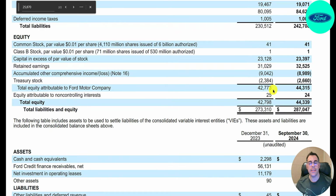Assets minus liabilities equals equity, $43 billion of equity. They raised $23 billion from selling their business, selling stock. They profited $31 billion from running their business. Retained earnings is how profitable the company is historically. Some people have negative retained earnings. That's called accumulated deficit. And they bought back $2.4 billion of their own stock. Treasury stock is stock buybacks.